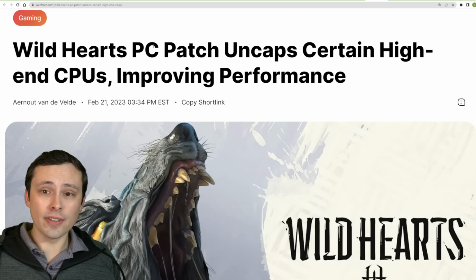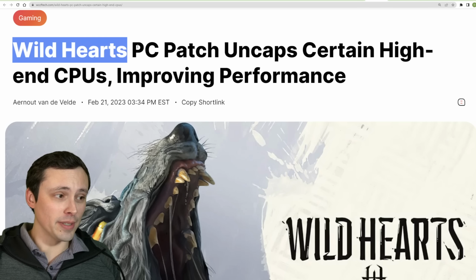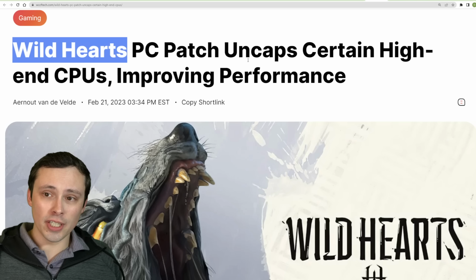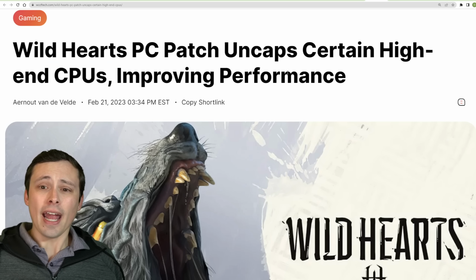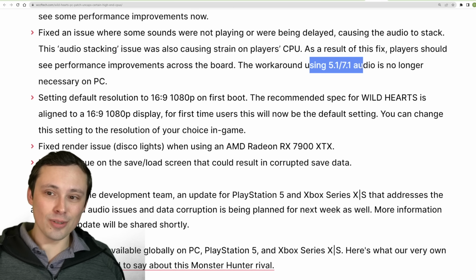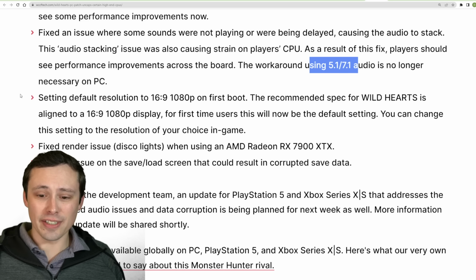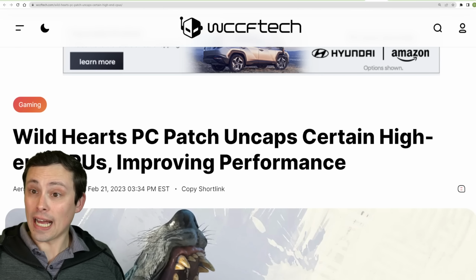And again, speaking of CPU performance updates, Wild Hearts launched with some terrible performance on a lot of systems, and they now have a patch for the PC version, which is apparently uncapping certain high-end CPUs to improve the performance. And this should now mean that you don't need to change the audio settings for a weird workaround. I had reported in my last video that switching the audio settings to use the 5.1 or 7.1 audio to bizarrely fix your performance on your CPU is no longer necessary after this patch, it looks like.